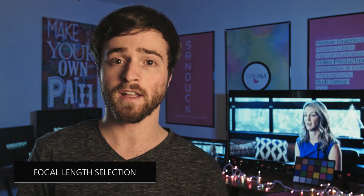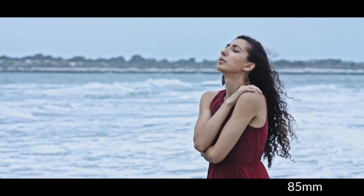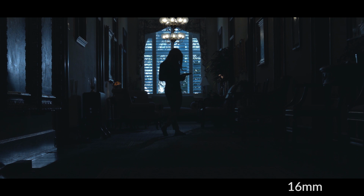So something you definitely need to think about is the focal length of your lens. Do you want to shoot something that's extremely wide, or do you want to shoot it compressed like with an 85mm lens? This is definitely going to affect your image based on what's in your shot. So if you're shooting compressed, you're going to definitely minimize the background and bring it closer. If you're shooting wide angle, you're going to get more of that background and more of that environment. And those choices are going to affect your image.